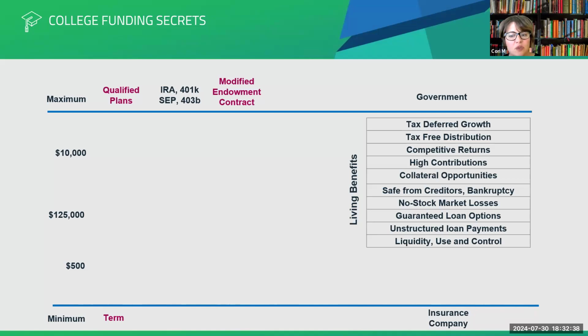Okay, now the less you pay, you're going to get just the death benefits. But the more you pay, you're going to get these living benefits. Now, here's where everyone goes wrong. Okay, they learn all about these great benefits, but then they don't take full advantage. It's like building an apartment complex and you only have 30% occupancy. If you build an apartment complex, you want 100% occupancy, right?